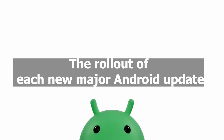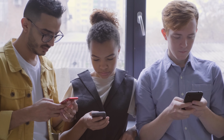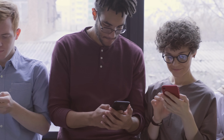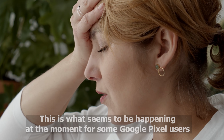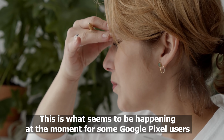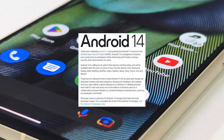The rollout of each new major Android update usually generates anticipation and excitement among users. We expect to get all the new features and improvements as quickly as possible. However, there are cases where updates can cause headaches for one reason or another. This is what seems to be happening at the moment for some Google Pixel users whose devices are showing a green screen flickering bug after installing Android 14.